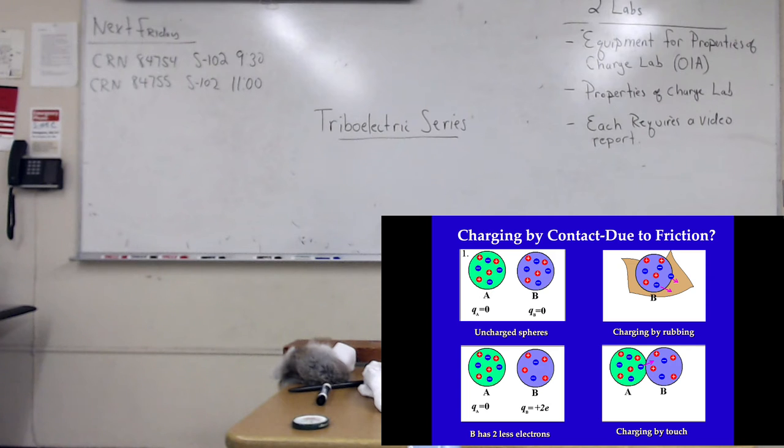If you take two materials that are the same, and we do this when the lab is on ground, we actually have the students do this, and they see that if you're rubbing two things together that are the same, nothing's going to happen. Because it's more than just saying it's friction. You have to think about the electrical properties.